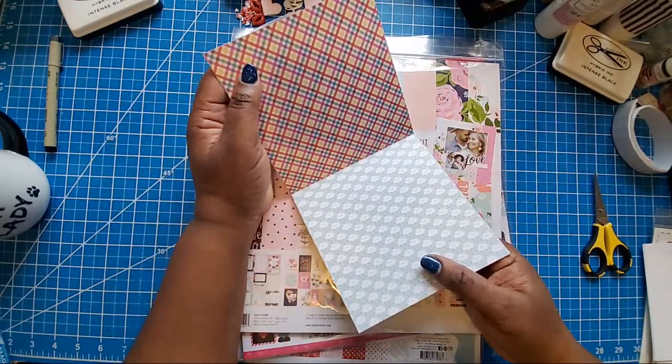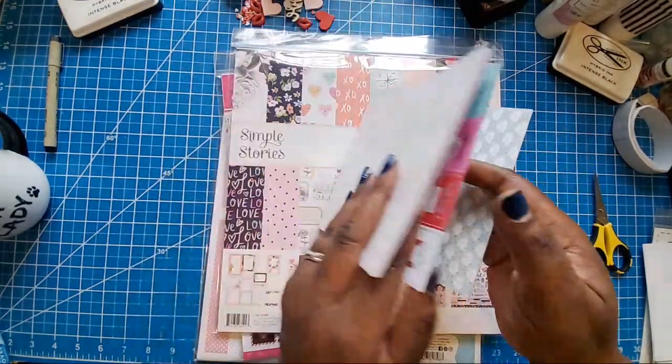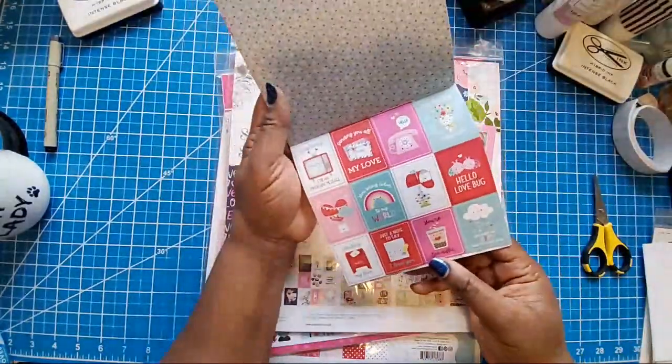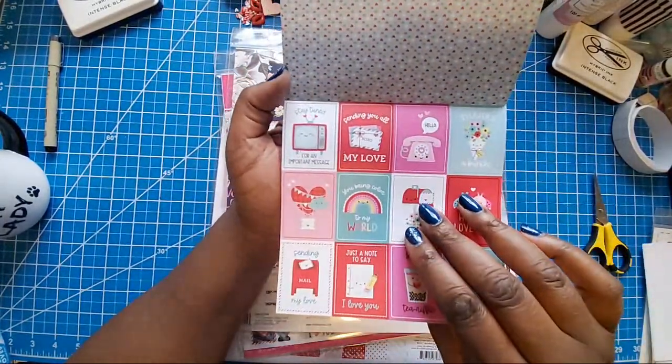Sorry, y'all. I have the window open right now. I love the sound of rain, y'all. Hey, D-Egg or D-E-G. How cute. Look at this. Oh, my goodness.